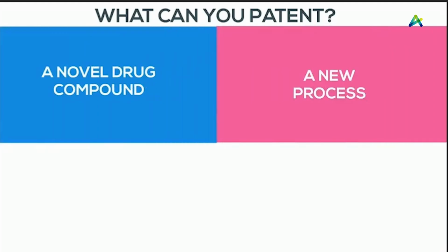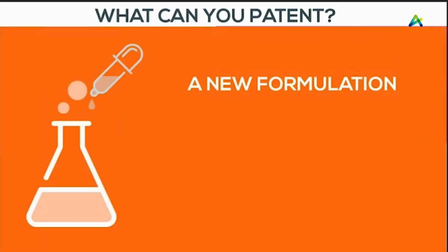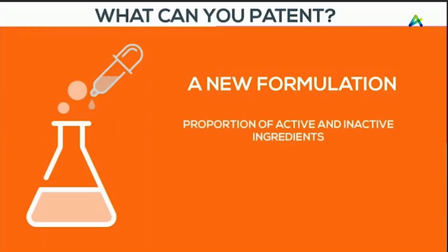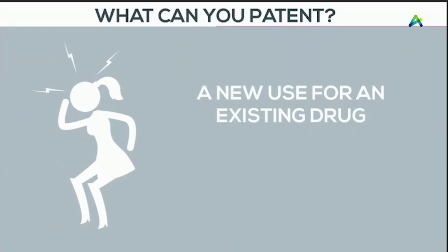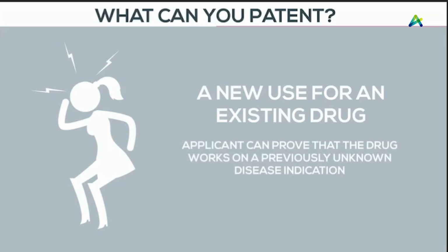Patents can also be obtained for drug formulations, the unique proportion of active and inactive ingredients that go into a drug. Formulation patents can also cover unique characteristics of the drug, like extended release properties. And it can also cover uncommon dosage forms, like transdermal patches, which release the drug through the skin. And finally, patents can be obtained claiming new uses for an existing drug. That is, the applicant can prove that an existing drug compound is effective on a disease indication for which it was not previously used.